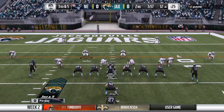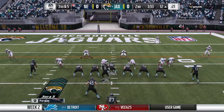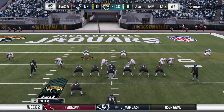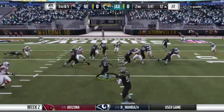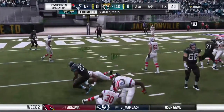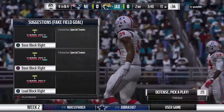Hey, 4 down. Sunday. 53's the mic. 53. Check 53. On third down, Fournette. And he'll be taken down here at about the 11. Just a 1-yard pickup there, and it'll be 4th down.